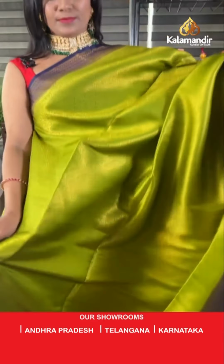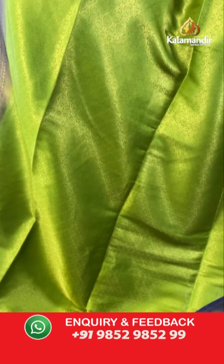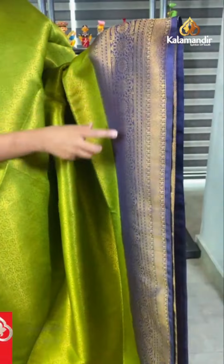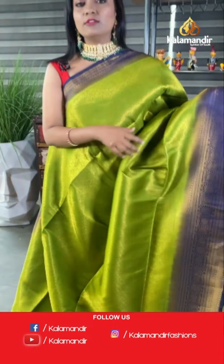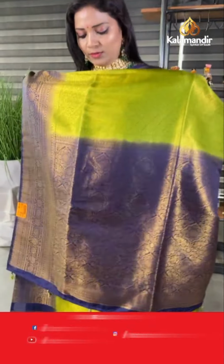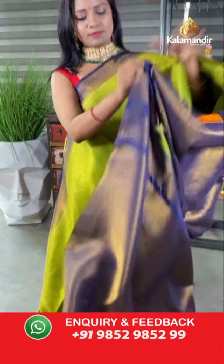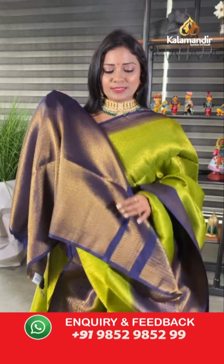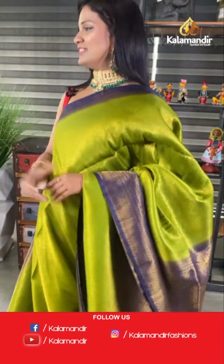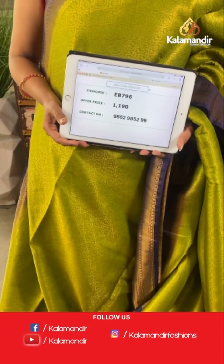Wow, such a perfect olive green color with a navy blue. Body with this richly intricate floral zari. And that's a border contrast with the floral zari, paisleys and the diamonds and zigzag brocade including the temples. Lot of patterns we are getting on each border today. And here we go with the pallu contrast with a heavy floral brocade in zari. And here we go with the blouse. Contrast floral brocade blouse with border. Let's check code and pricing details of the saree. Saree code EB796. Price of the saree 1190 only.